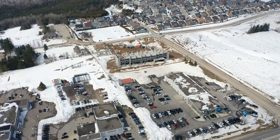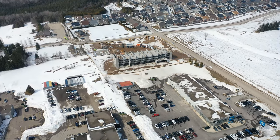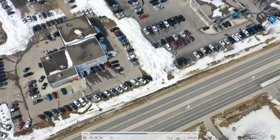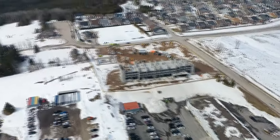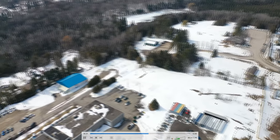These are car dealerships here. This is Cadillac and Chevrolet. We have a GMC on the other side of town. Right below us is the Nissan, and then over to the left more will be the Volkswagen dealership. That's where they are. That's the Volkswagen there.